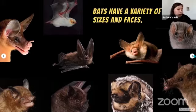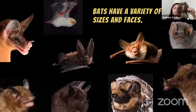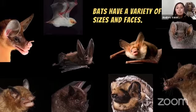Here, I brought you some examples of species that live in Mexico. This will be the largest one in the whole American continent. It's not as large as the one Marisa told us about, but this is about 90 centimeters long with the wings open. In Mexico, we can find this bat in the southwest, living in tropical forests. But let me tell you, that was a really large bat.